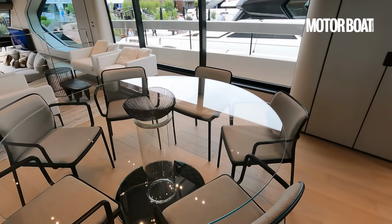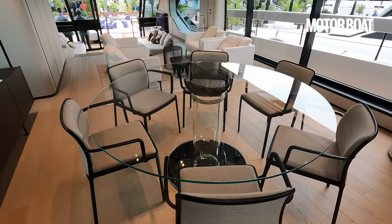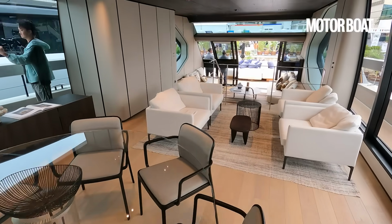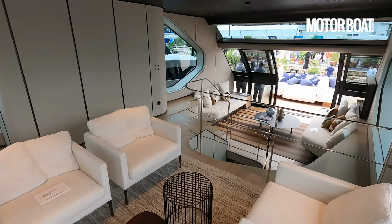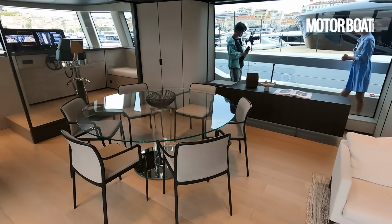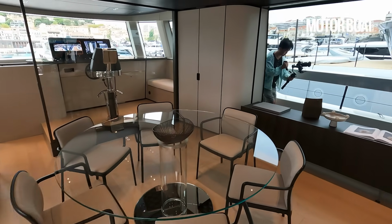Got a circular dining table here. Again, that's totally up for grabs. You can choose to fit it out exactly how you want. But it's a very nice, clean, minimalist look. Rather than being overly fussy or having massive amounts of built-in furniture, they've kept it very open, very cool, very calm, and it maximizes the flexibility and versatility for how you want to use the space.